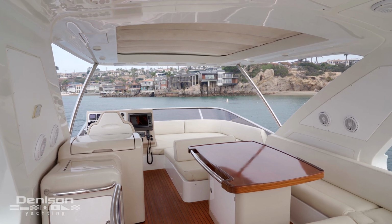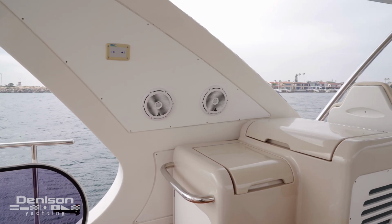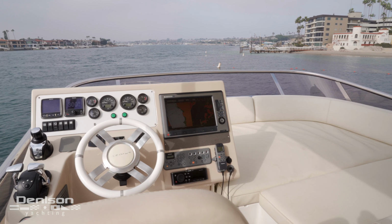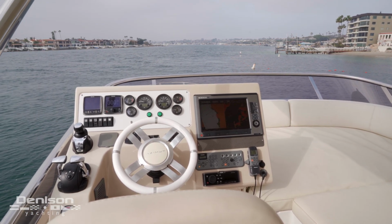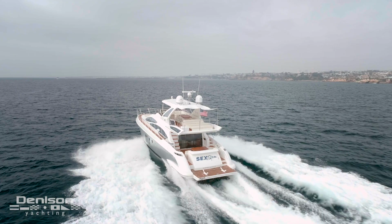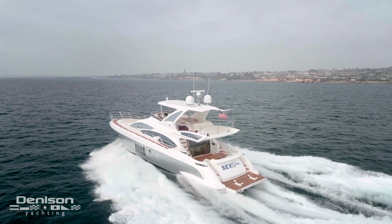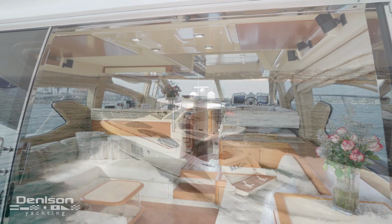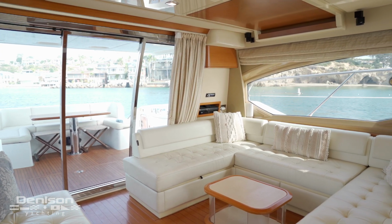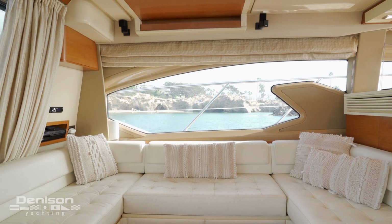On the flybridge, you have the upper helm, barbecue, and tons of lounging space. The salon has a very large U-shaped sofa across from a love seat with a pop-up TV behind.